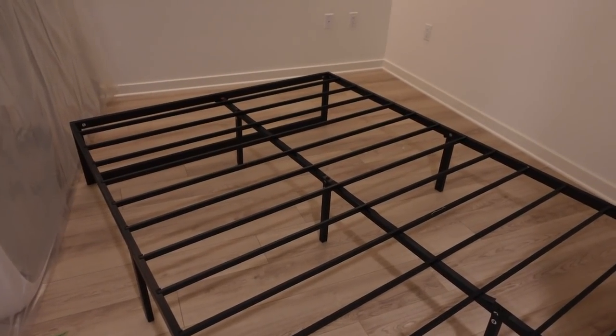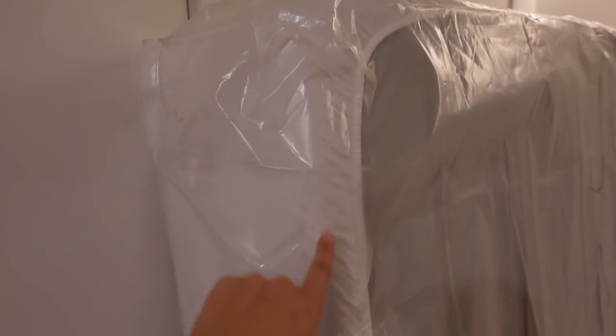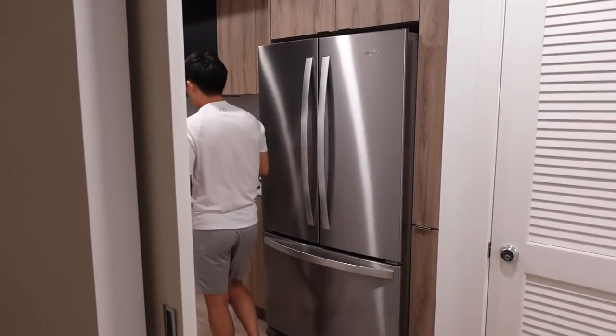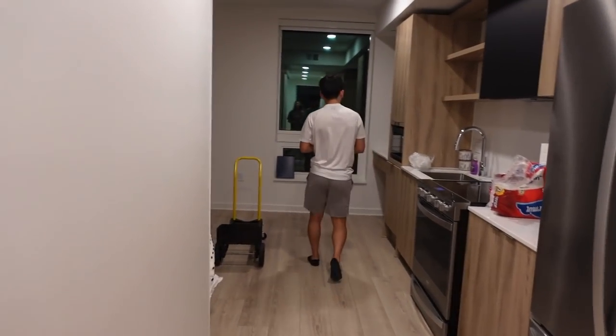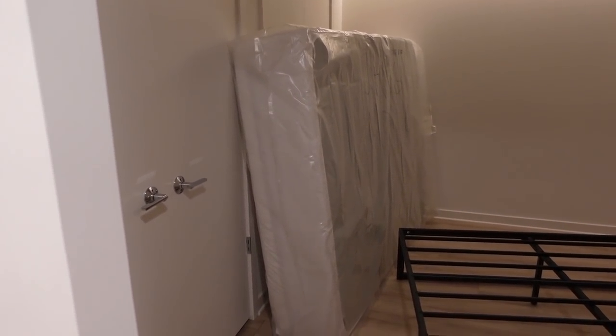Okay, let's do this. Finally put this together, take off the mattress cover. If you guys are moving, I seriously highly recommend getting a mattress cover because you thought that this was really helpful, wasn't it? It made it easier because you can drag it on carpet, and you didn't have to take the sheets off. Okay, so let's put this together.